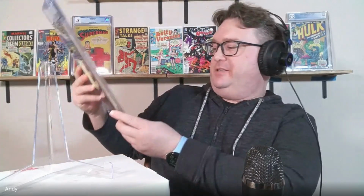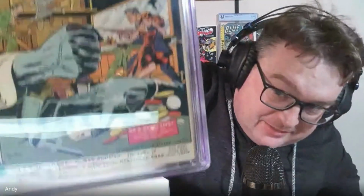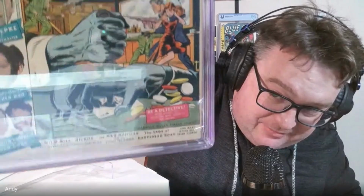I'm a proud owner of the first Crime comic book, and the cover's really cool. I don't understand the big hands so much, but it's okay. It's a great book, great Charles Biro, great piece of comic book history. For the true comic fans out there, there's a lot of appreciation for that.